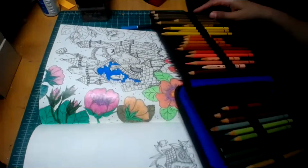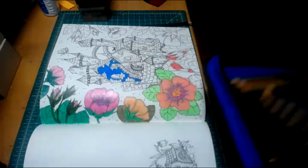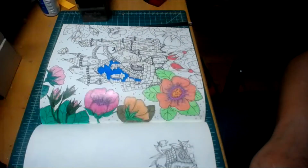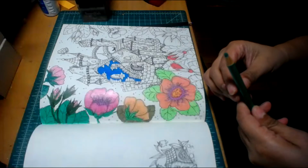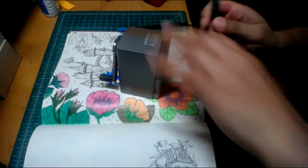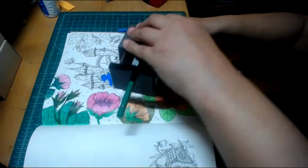There's one color here, and I love it more than any other color. It's called Emerald Green. They're beautiful. I love them. So this is Emerald Green. So we're at 23 sets so far, guys, and I gave one set away recently.